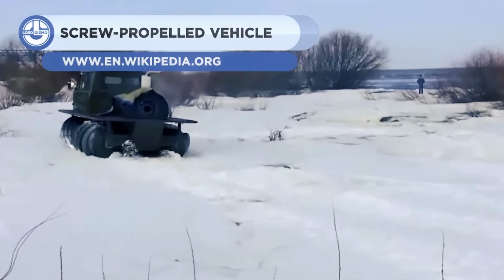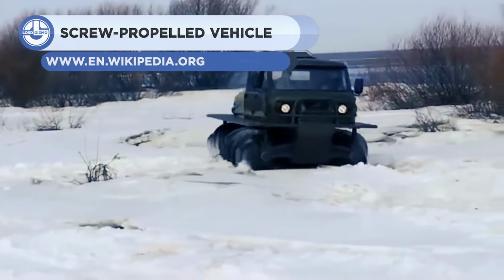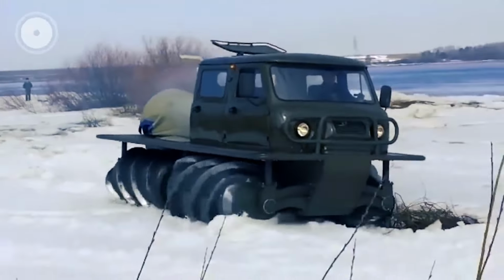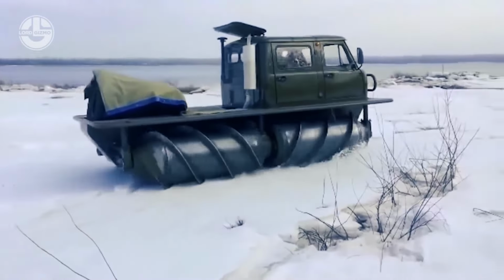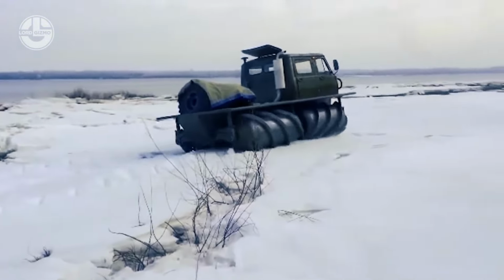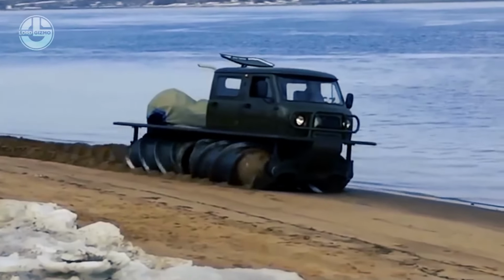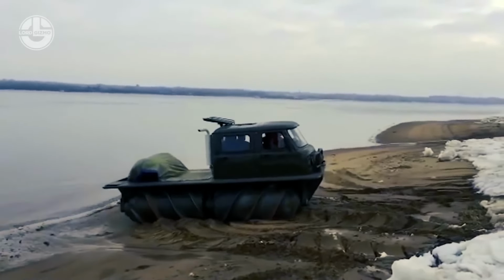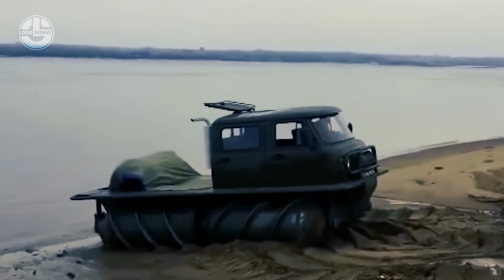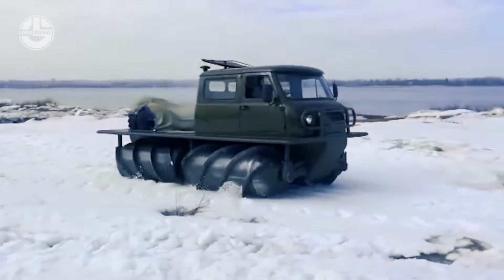Now you are looking at a remarkably unique vehicle, widely known as the Screw-Propelled Vehicle. Because unlike typical wheels and crawling undercarriage, this vehicle has a pair of cylinders, each with a helical spiral flange like the thread of a screw. The flange engages on the surface on which the vehicle rests. Of course, this propulsion system is not built for roads or any road surface, but performs well on mud, ice, and swamps. Also, it propels the vehicle through the water.